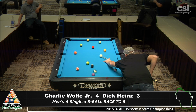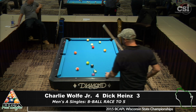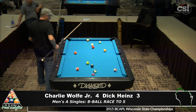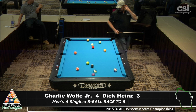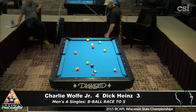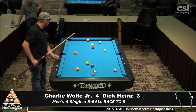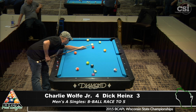$14, $15, $9. That's ideal. So now he should be about one ball off of the rail to a ball and a half. Real soft. This ball is just going to dribble in.